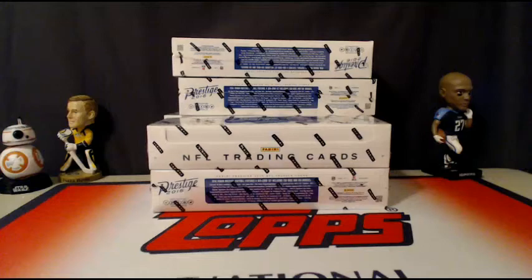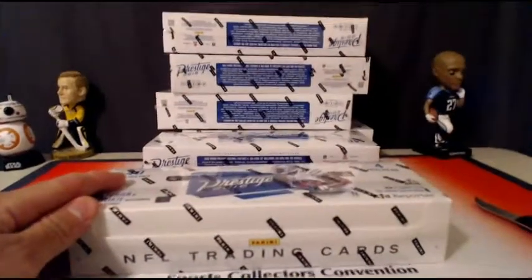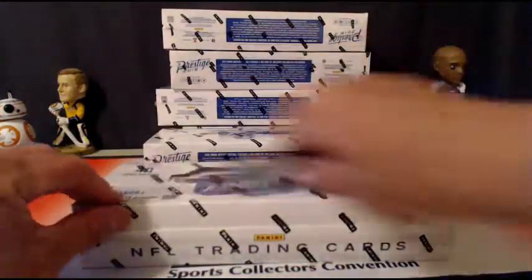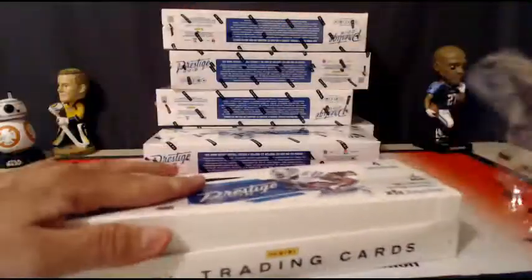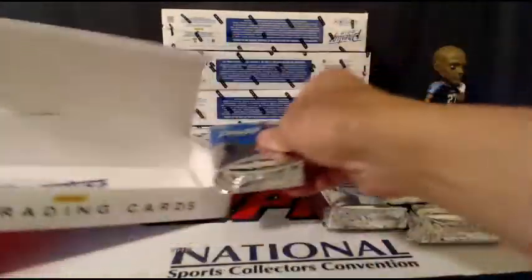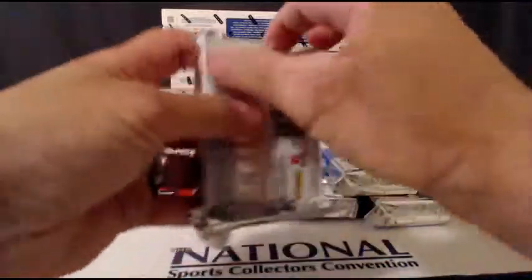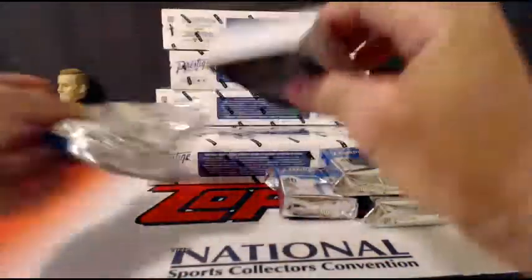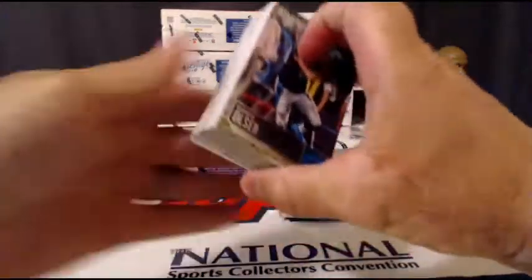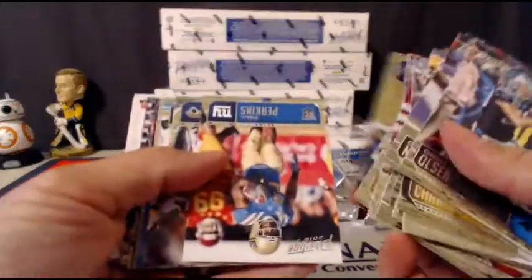All right. Here we go. There's our lovely box. It's a weird pack. This is very strange. This is very different than previous Prestige years. So I think you get a ton of cards. These are all just base. There are some short printed rookies, though.